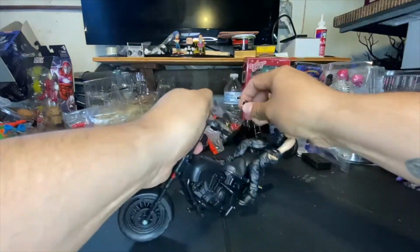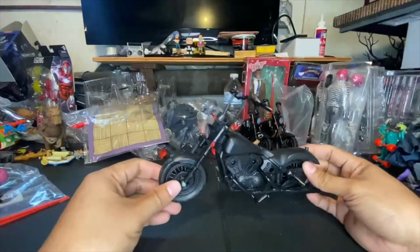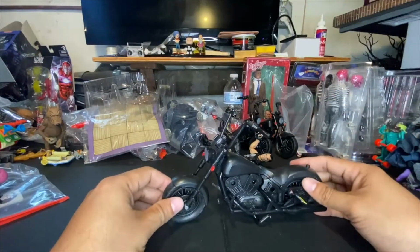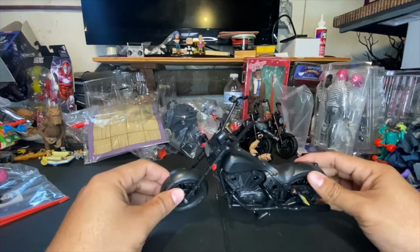But it wasn't for the Punisher, because I didn't care for him. I only wanted it for the motorcycle. As you can see, I got it 3 times. And that's my top 2020 of the year.